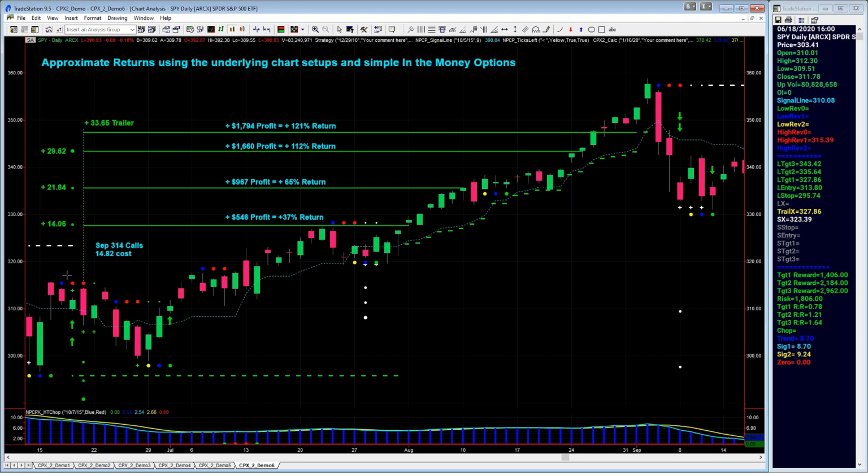So imagine this is on the right edge of the chart. You click on it, and you already know what your targets are. You know where your entry is. You buy a simple in-the-money call option. Okay, and in this case, it was a September 314 call, because when you click on it, you could see that it's 313.80. So slightly in the money, maybe it's a tiny bit out of the money. It's right near the money, at the money, somewhere in there. Okay, it really doesn't matter.